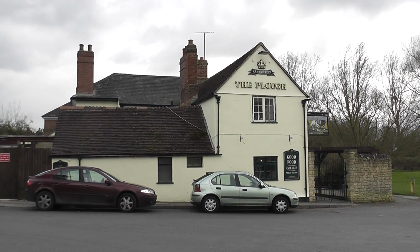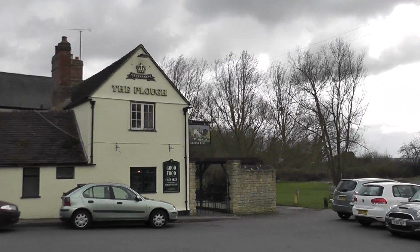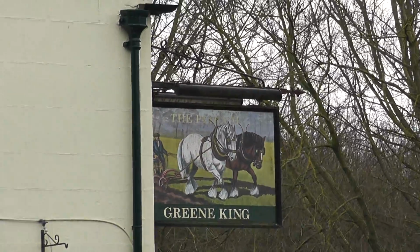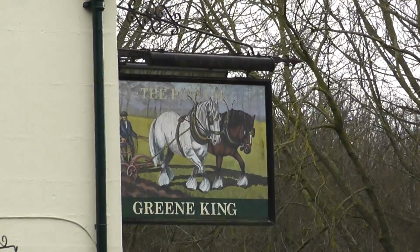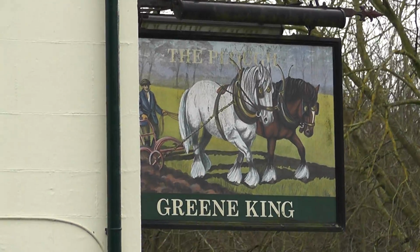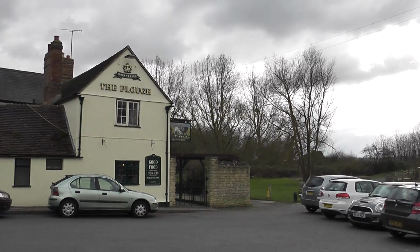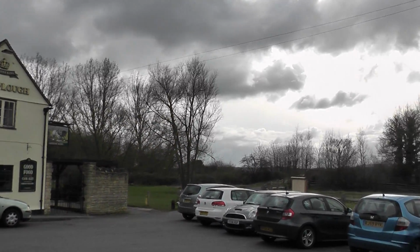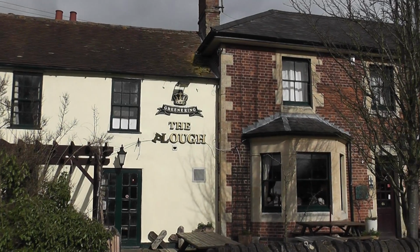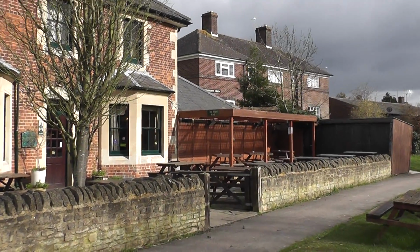Point 16 of the text, we have the second lunchtime option, the Plough Inn, which seems, as is indicated in the text, far friendlier and more comfortable, less touristy, and a better location really, nice and quiet. It's a Green King pub, pleasant outdoor area, and possibly a Chelsea supporter.